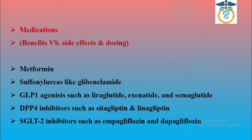After lifestyle modification, you must be familiar with medications of diabetes. You must know their benefits, their side effects, and their dosage if you are using the medications. Metformin is commonly used in diabetic patients as the first line of medication, and it is very helpful to decrease your body weight. It is an insulin sensitizer, and it can also improve your renal failure.